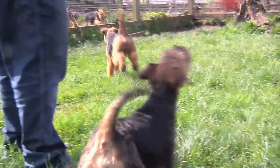What's their sort of requirement with regard to exercise? A Welsh will keep themselves occupied quite well in an enclosed garden. You do have to make sure you have no holes in your fence because a Welsh will find it. If you go out with them with, say, a ball or a raggy toy, they will play with you all day long. They absolutely love that. A regular walk two to three times a day, but Welshies do love to sleep.